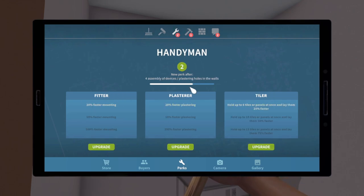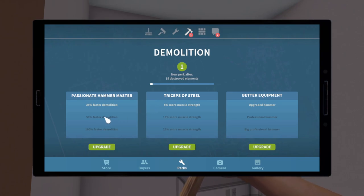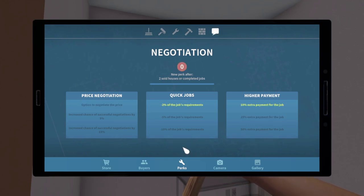Good mop. Okay, construction. Let's see, fittings, faster mounting. Tile. I haven't even done tiling yet. Plastering. Okay, fixtures. I like that. Better equipment. More strength. Faster. And let's see. Price negotiation, increase the prices, less requirements for the job, higher payment, and less required.